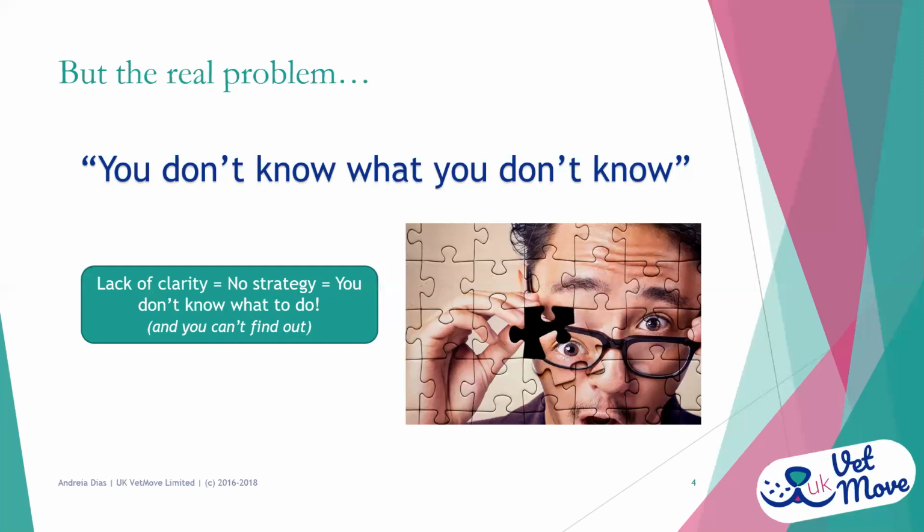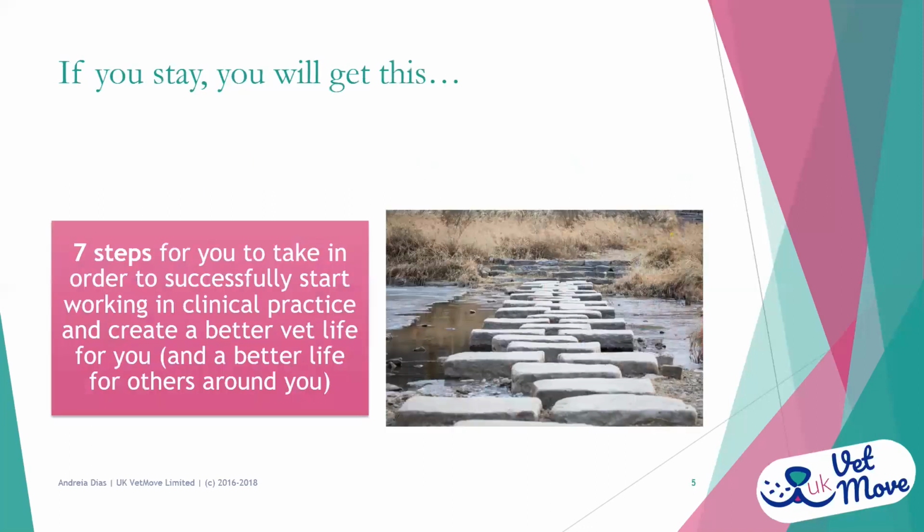And with these 7 steps, you will have a much better picture about what you need to do, and you probably will find out a couple of things that you didn't know that you didn't know. So if you stay throughout the entire duration of the webinar, you will go through these 7 steps. These are 7 action steps that you can take right now in order to successfully start working in clinical practice and creating a better life for you, which normally quite easily reflects on having a better life for other people around you. So it's a win-win situation for everyone.